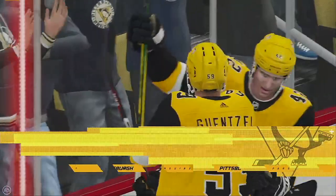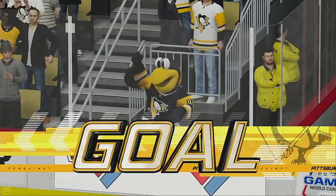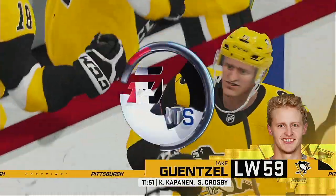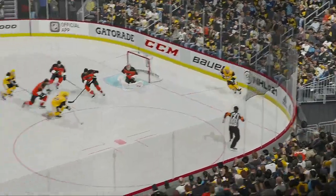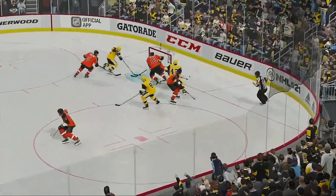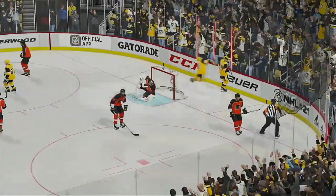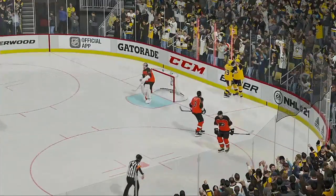He scores! Just 20 seconds apart. That's a pair of goals. I think we can officially call this one a rout now. Yeah, this is a steamroll. This is over. Goalie burps up this rebound here. It comes right back into the shooting area, and the rebound is put away.